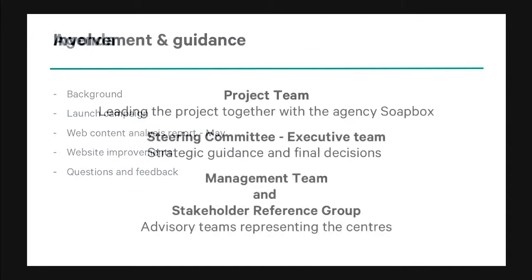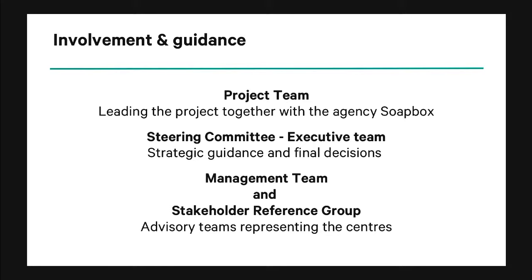So let's get going. Just to recap, we worked in a project team to build a new website. The project team was leading the work together with the agency Soapbox. We then worked closely together with the steering committee, who was the executive team, and they gave us strategic guidance and took the final decisions. Of course, we also worked with the management team, and we created a stakeholder reference group, a cross-functional team with representatives from all the centers that we had advisory team meetings with, to ensure that we really got all the feedback from all the centers and our internal needs.